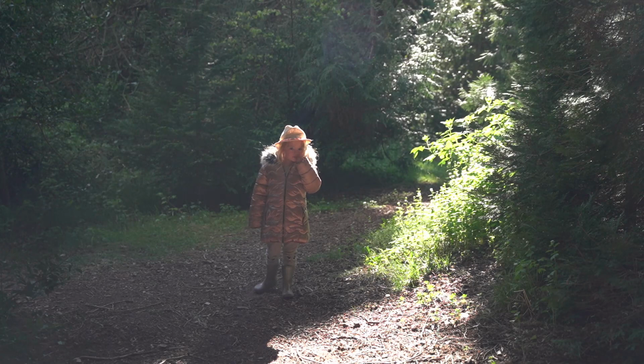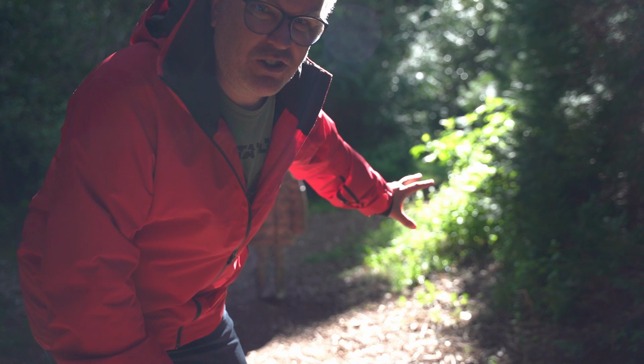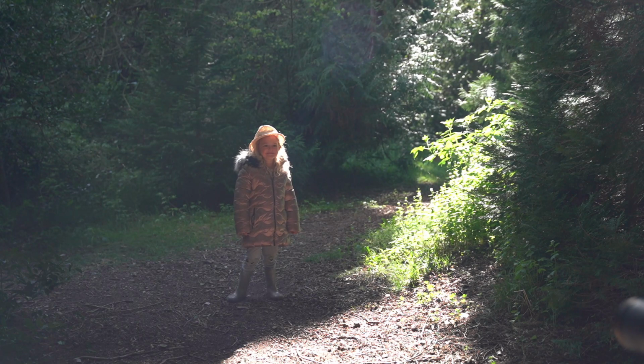Okay, guys, there is some spectacular light shining right where Chloe's standing, and I'm going to try and take a really awesome picture, which I can show you guys at the end. But if she just plays a little bit of ball and does something nice for her dad, okay, can you just... Oh, pretty.